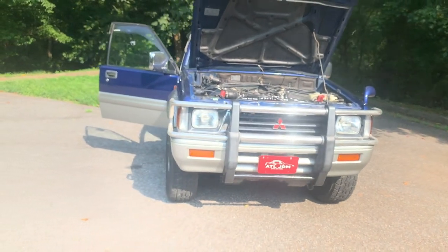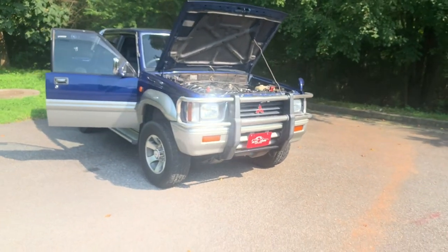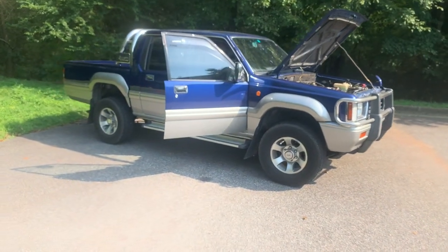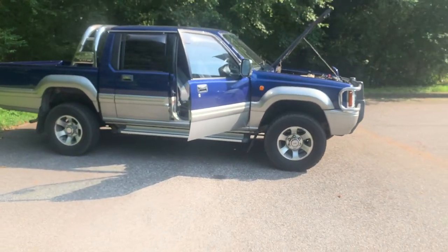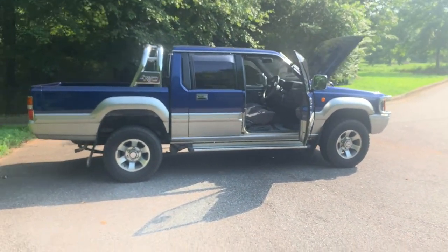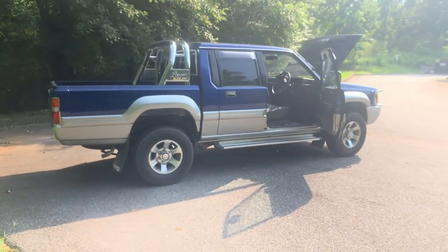Indestructible Mitsubishi. Like I said, very, very similar to the Hilux in shape, drivability, capability. I'm always going to go with Toyotas when it comes to reliability, but these things have a really good reputation also.